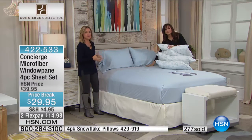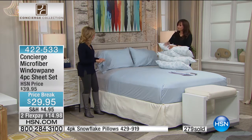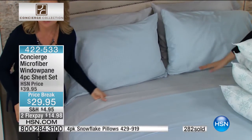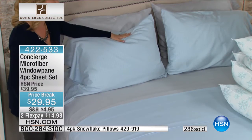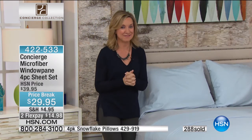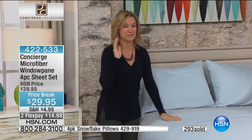The fun thing about this palette is you can mix and match any of these. And I think a lot of you are doing that at home too, coupling up your sheets on the bed, maybe putting different colors. Isn't that pretty? That's such a nice detail. So imagine your 4-pack of pillows inside all your pillowcases, your fiber bed underneath. I mean, we're talking heavenly. And remember, because of the brushed feel, these are going to feel great right now.